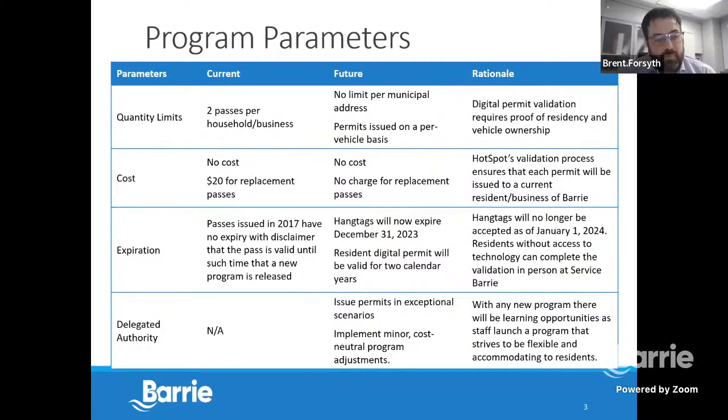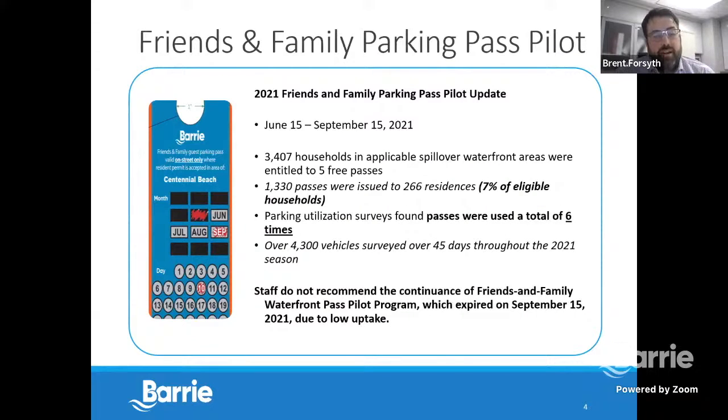Next slide, please. And then just as a reminder, last year, Council directed staff to administer a Friends and Family Pass pilot running from June to September in the spillover waterfront parking areas. Each household in these areas were entitled to 5 free passes that were valid for one-time usage through a scratch hang tag program permit. The program expired on September 15th of 2021.